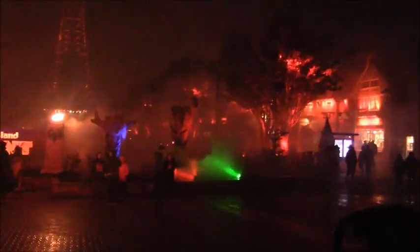Holy fog. Man, that is a ton of fog everywhere in here. Man, this is incredible looking. I'm really surprised. I didn't think it was going to look this good. Dude, check out the Eiffel Tower like a pumpkin. Wow. Oh, man, this is going to be so much fun. Look at it. I love it. Everything's just orange and foggy.